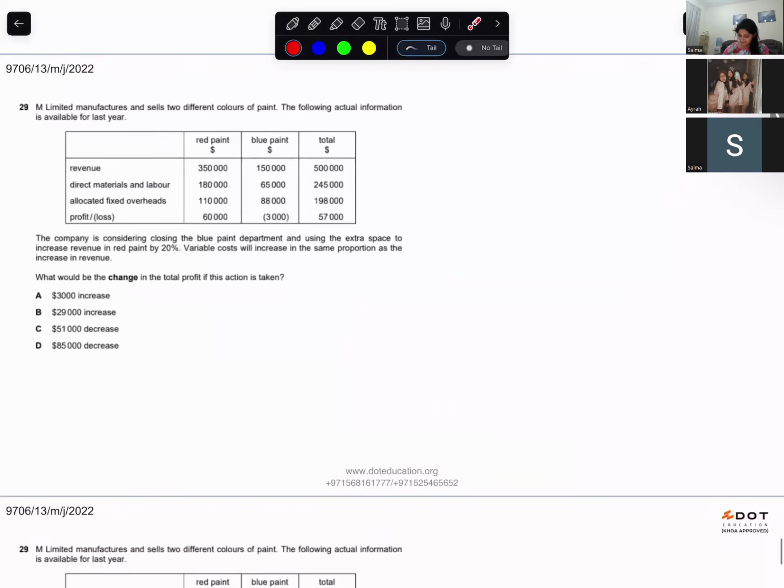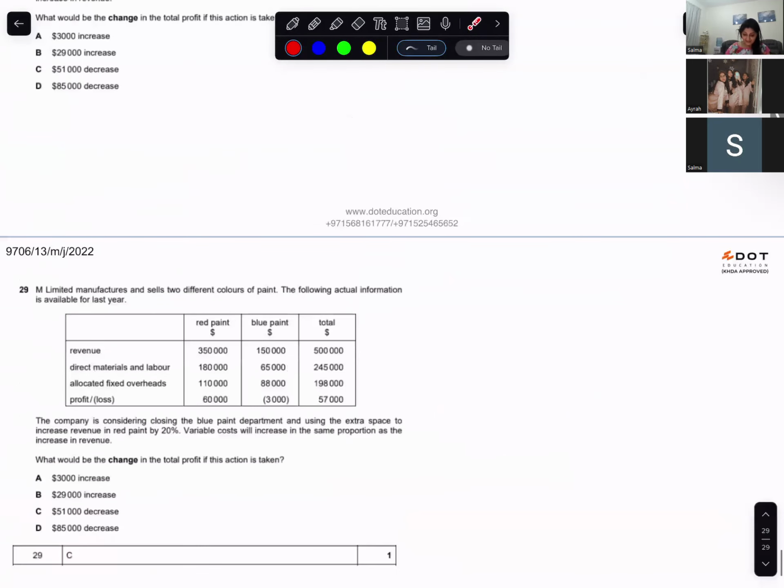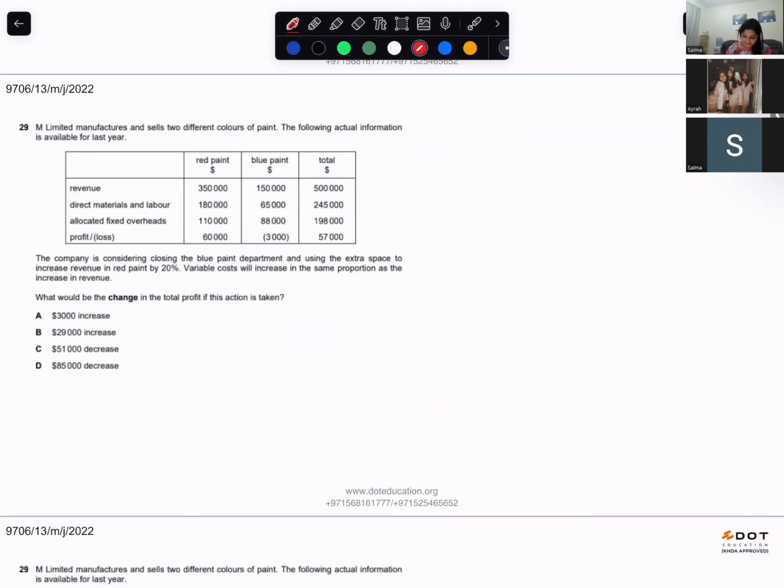Looks like a huge sum. Yeah, last sum. What is the change in total profit if the action is taken? Read the question. M Limited manufactures and sells two different colors of paint. The following actual information is available for last year. The company is considering closing the blue paint department and using the extra space to increase. What would be the change in total profit if the action is taken? So this is the action.